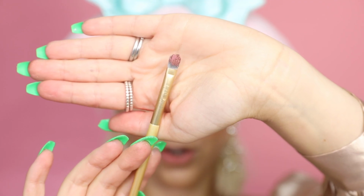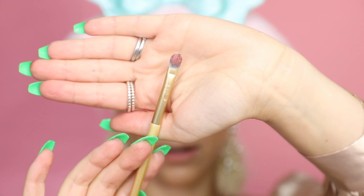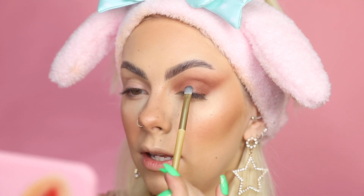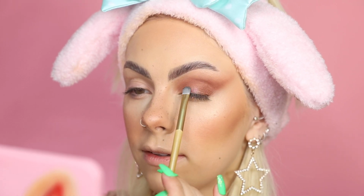I'm going to go in with the shimmer. I'm going to go in with the shade Simulate, and I'm actually going to pop on some setting spray to my brush before I apply this. And oh my God, I cannot wait to see how this comes out. Here's the shade on my brush. Look how amazing that looks. So I'm going to be popping this on the centre of my lid and just patting it down.